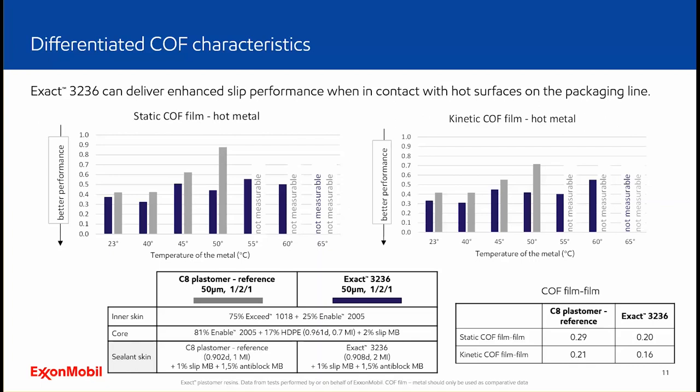On the x-axis, you see the temperature of the metal. The dark blue bars are the Exact 3236, and the lighter gray bars are the reference. We tested the co-extruded non-laminated films, of which you see the film formulation at the bottom left. In the film formulation, the same amount of slip and anti-block was added to the sealant skins. We used bare food grades of the Exact 3236 and the Plastomer reference and additivated both exactly the same way, as that is very important in a COF measurement.